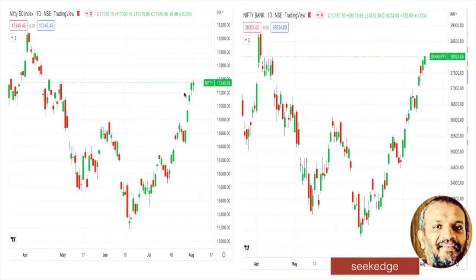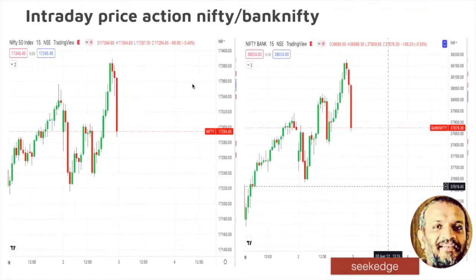Otherwise, as you see, the market was very choppy intraday. This is what happened. Finally, it managed a green close on both indices. In the morning, it did a dip, a V shape, an inverted V shape, another V shape. So it was 1, 2, 3, actually 4 V shapes. After 3 o'clock, it did another dip.